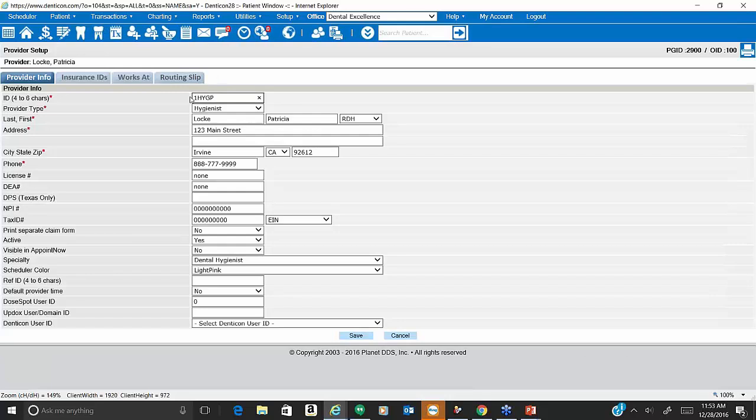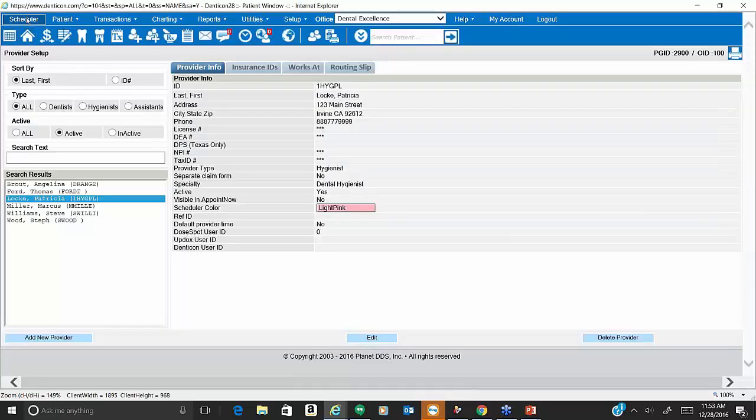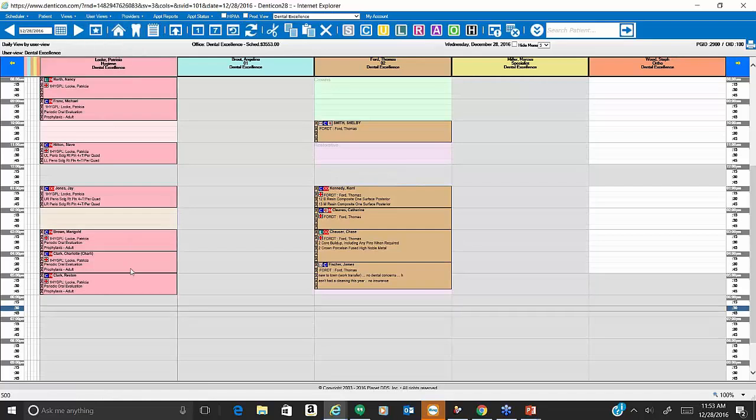There it is, that tricky little ID number that you don't think about when you're first setting up your hygienist, right? You're like, I don't know, what's the ID number? I'll just make it her name. But then you find out later on that the user view is going to look at that ID and then order it in alphanumeric order. So yes, Charmaine, thank you for showing that a little bit more.